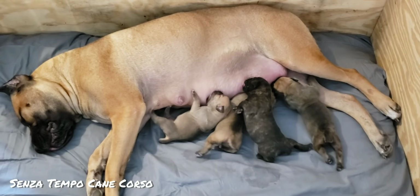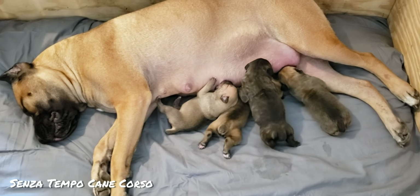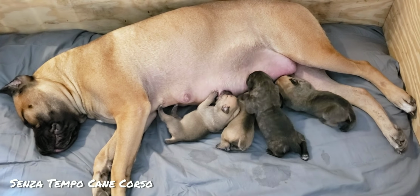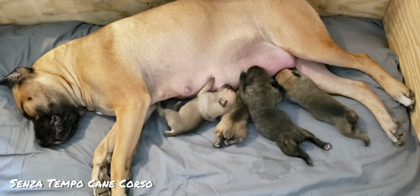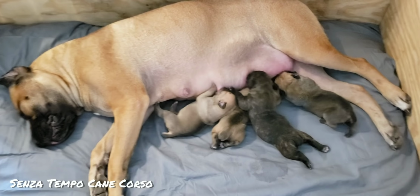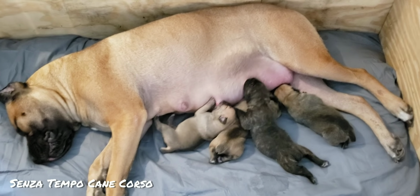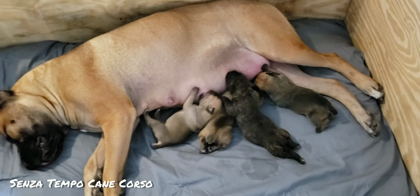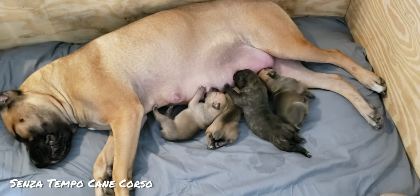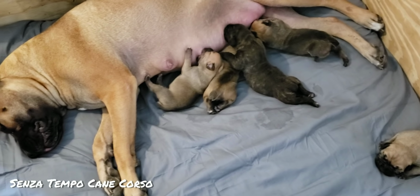And look at those two females going at it, the brindle female and the fawn female. It's tempting to want to go for the fawn because she is so big, but there's no telling yet, but I do think that the brindle female is going to have the better headpiece. So, obviously structure and all that matters, but I'll decide more soon.